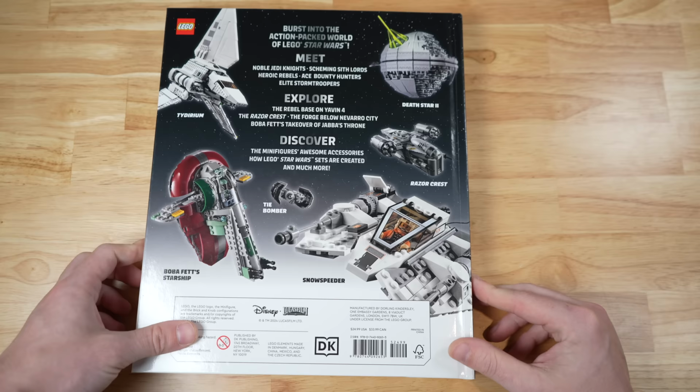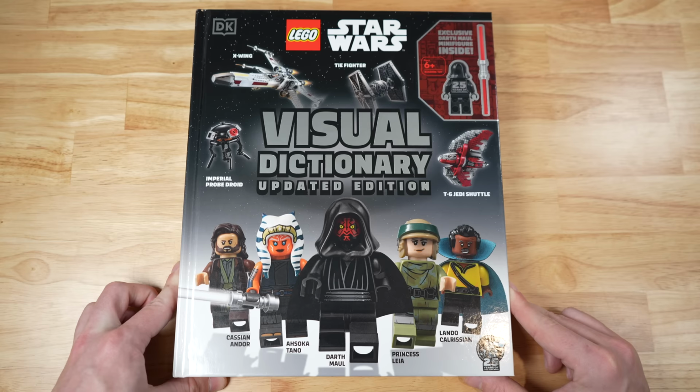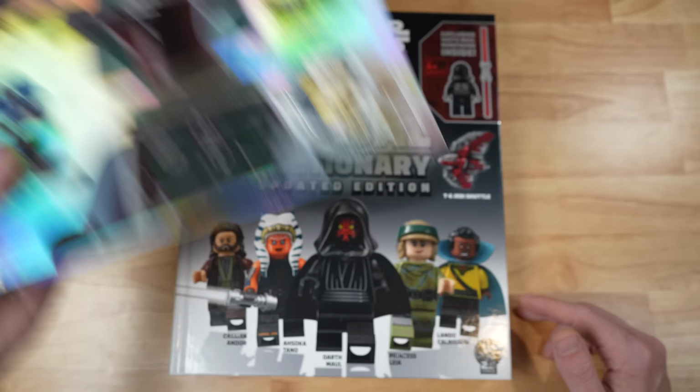Anyway, that is the back cover of your book, and that is my flip through rant and review about the Lego Star Wars Visual Dictionary for 2024. I think it's a cool visual dictionary. I think there's some cool stuff. If you're a casual or newer fan of Lego Star Wars, you may find some enjoyment in this book. Comparison is the thief of joy. As I showed you, there are other better years that we have had where they show cooler things. A lot of the stuff here is completely reused.